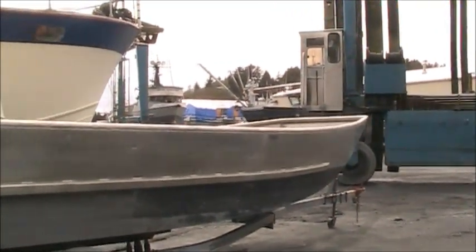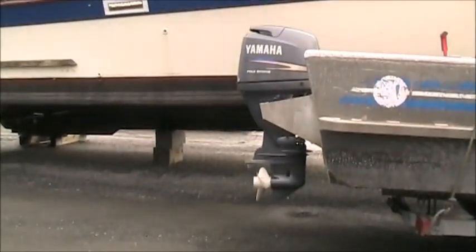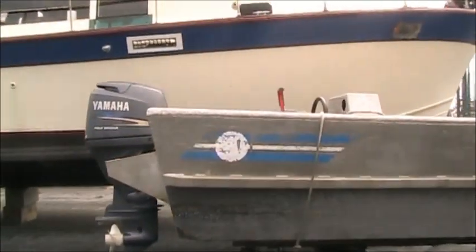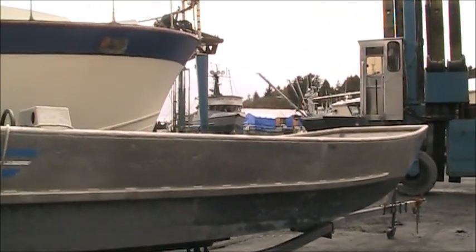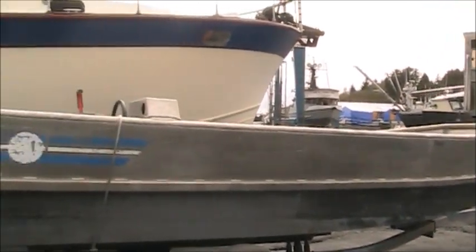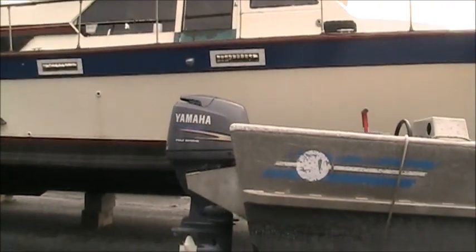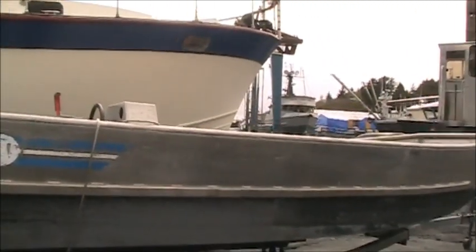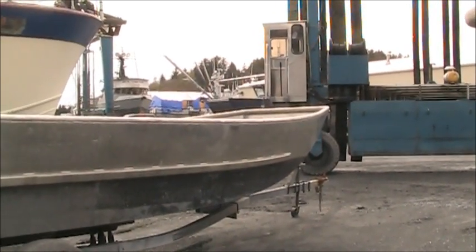Here's a good example of one of those set net skiffs I was talking about. You can see he's got a big old Yammy four-stroker on there. But really, the boat is just an open boat meant to go out and pick those nets and throw the fish all along the bow and midsection, and then take it out to that RSW. But this is a bigger one. They use these aluminum welded skiffs, most of them, but many of them are much smaller and won't have anything but a 30 or 50 horse on it.